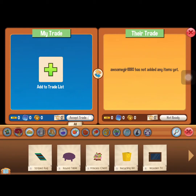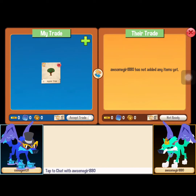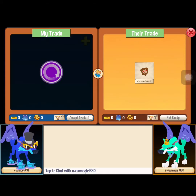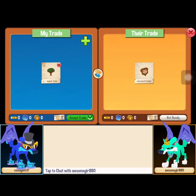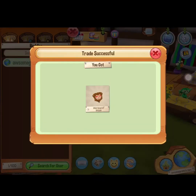One of my furniture. Okay. What should I give her? Should I give her the giant maple leaf? Oh no, she has it. What should I give her? Barbecue grill. Do you have barbecue grill? No. But if you want to, not forcing. Okay, I'm gonna give her the apple tree. I don't really want the apple tree. Oh, you have a werewolf mask? Do you want the werewolf mask? Not really. So, do you want to trade it with me? Yeah, but the tree costs more. Wait, I'll give you something else. No. I'm fine with that. I accept the tree. You can get the dustbin. No, I don't want the recycle bin. Okay, so we are gonna trade this. I got the werewolf mask and I gave her my tree. Okay, 3, 2, 1. Oh, great. I got the werewolf mask.